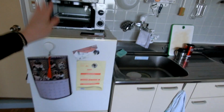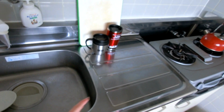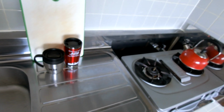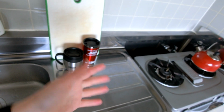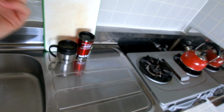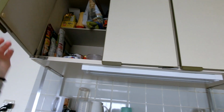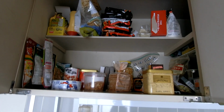Then here is basically where I do my washing up. Here is where I do my cooking. So it is quite small, but it's very convenient, and for one person this is more than enough. Here you have the drying rack where you can leave the dishes. And up here is my cupboard where I keep more of my dry goods.